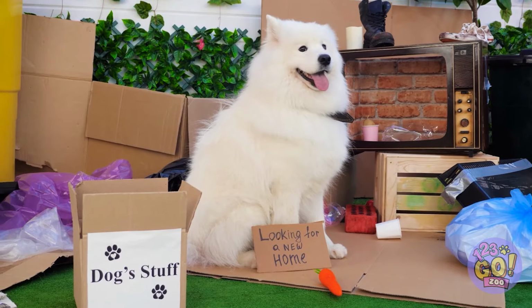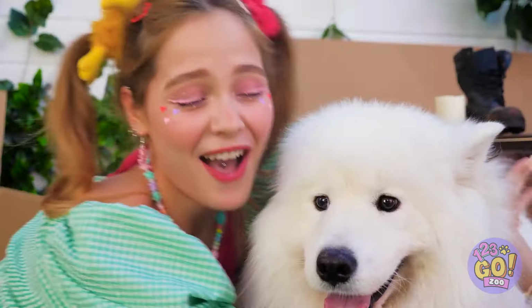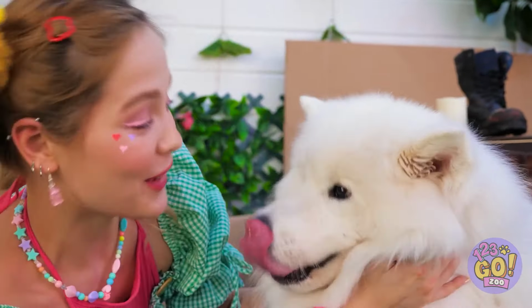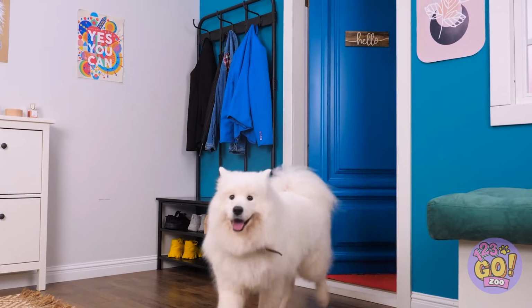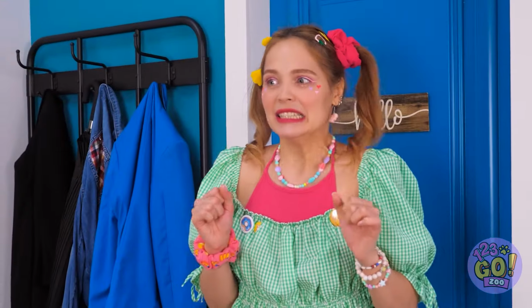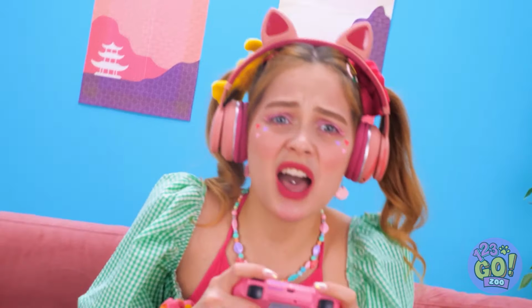What? Did someone leave you here? It's like a birthday miracle. Hi! I'll take you home, okay? Come on, this way! Welcome home, my furry friend! Wait! Dad will be angry! To the left, come on!